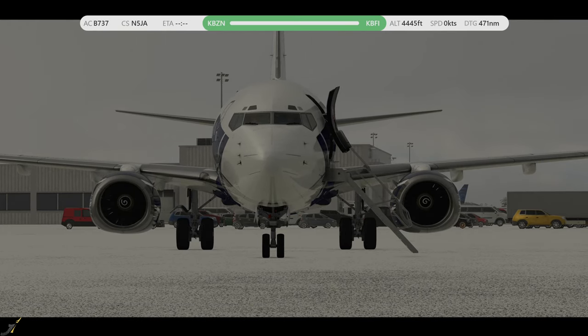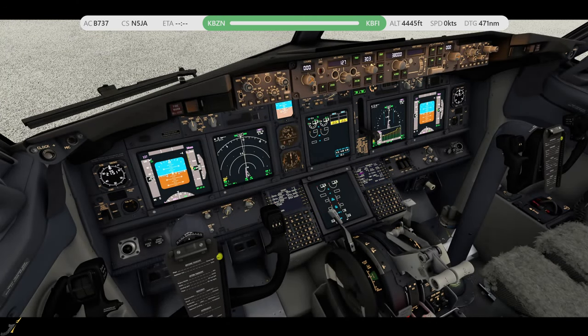Cool. Let's go return doors, retract the air stairs, close Z door. I think I hit it. Yeah, there we go. Cool. And we're not picking up any ice yet, so it doesn't look like temperature is freezing, although it's minus 11. But we all know how the cold weather in Microsoft is interesting, to say the least, or at least the simulation part of it.